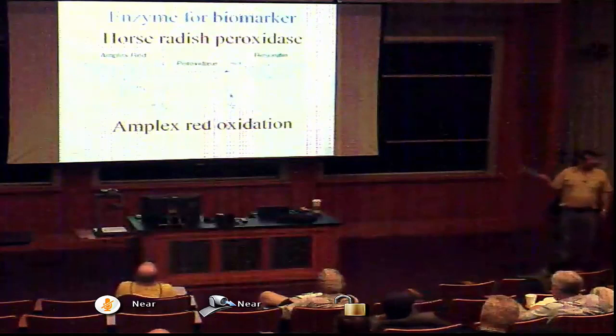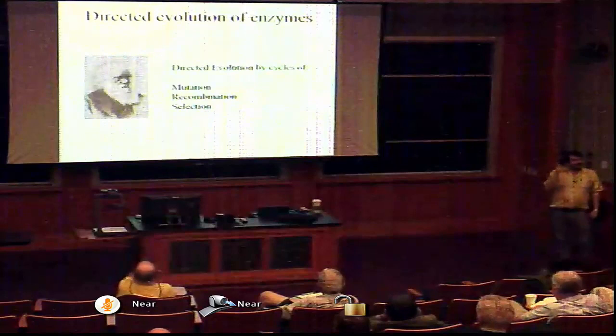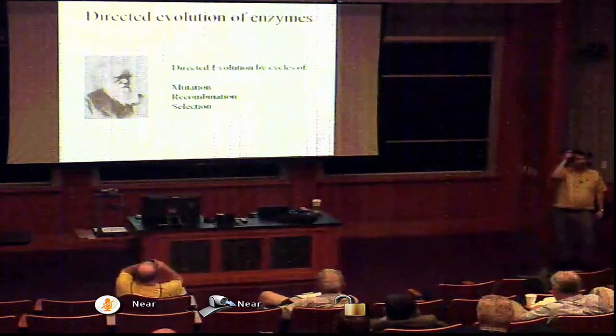Nature has made this very well. We asked a simple question: could we improve on it? So how do we improve on it? Well, nature has done it very well. We can use it exactly the same way nature does. We can take the gene that codes for this enzyme, put mutations in the gene, and evolve it to find something that works better.